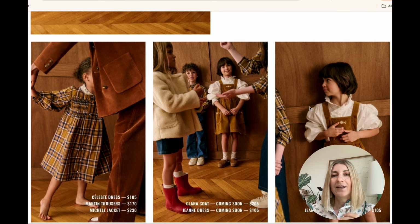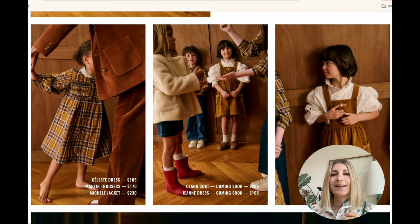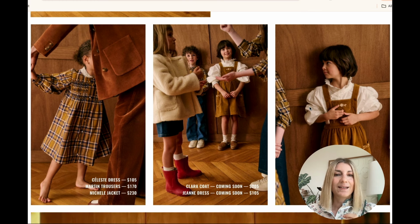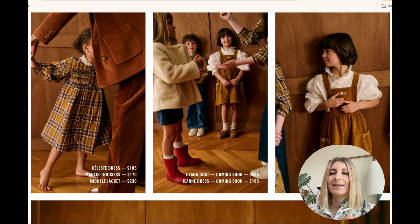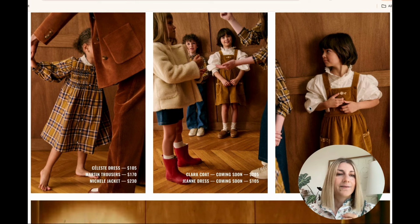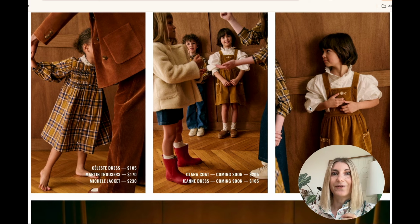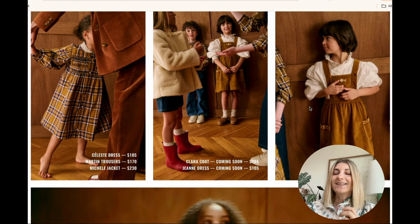I love all the movement. They ask the kids to do all these things, like to dance, to play, and you can see that dynamic in the pictures. It looks really nice. The fabric of all of these pieces looks great. Texture, the colors are fun. The prices, that's another question.